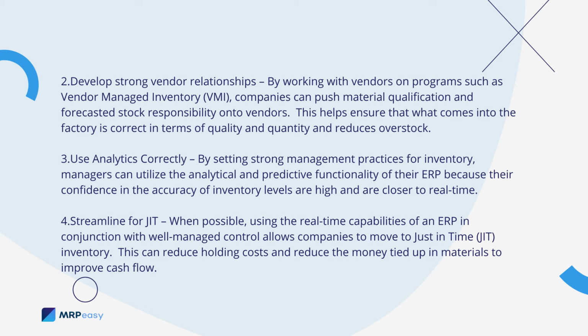3. Use analytics correctly. By setting strong management practices for inventory, managers can utilize the analytical and predictive functionality of their ERP because their confidence in the accuracy of inventory levels is high and is closer to real time. 4. Streamline for JIT. When possible, using the real-time capabilities of an ERP in conjunction with well-managed control allows companies to move to just-in-time, JIT, inventory. This can reduce holding costs and reduce the money tied up in materials to improve cash flow.